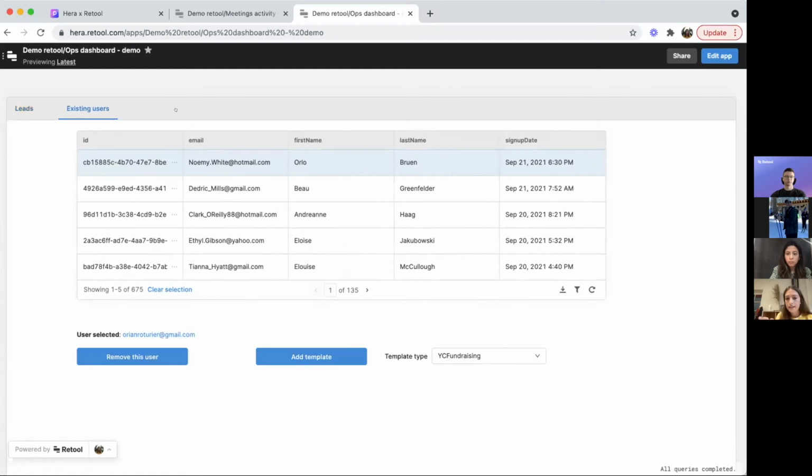I can also, on existing users, take actions and grant different permissions depending on the users. So I can remove a user. I can also grant access to specific templates to specific users. As Vasundhara was mentioning, we did YC this summer, and we've created a YC fundraising specific template. So all the YC community who is on Hera gets access to this fundraising template.